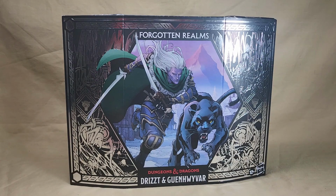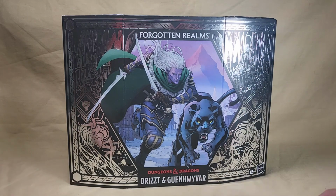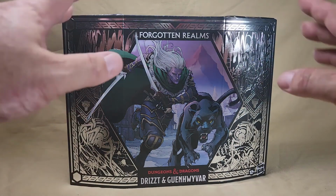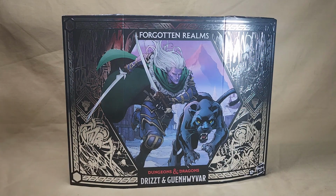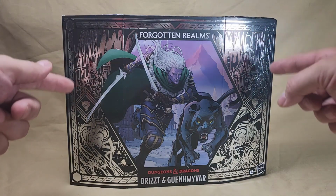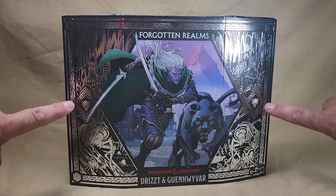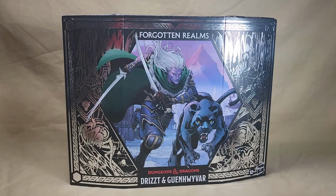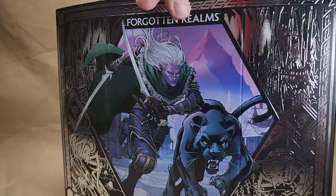Now, like I was saying, this is great packaging, and it's very shiny, and you probably won't be able to see it all, but we have two spiders, which, if you know drow, is like their patron animal. Lolth is the spider goddess, and you have parts of the city of Menzoberranzan where the drow live underground, and we have panther heads here to represent Guenhwyvar. Great artwork. Really like that.